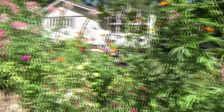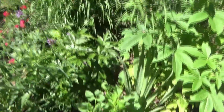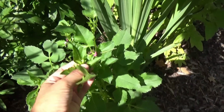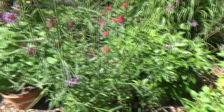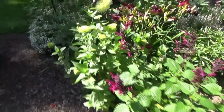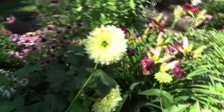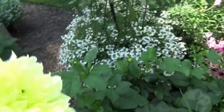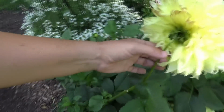Let's see, I'm going to go over here quick. I'm going to show you this dahlia down here. It's put on a good amount of growth. I just hope I get a bloom from it this year. I usually have way better luck with dahlias, and this year, so far, this is the only one. Unfortunately, though, the heads are never facing the way that I want them to face.